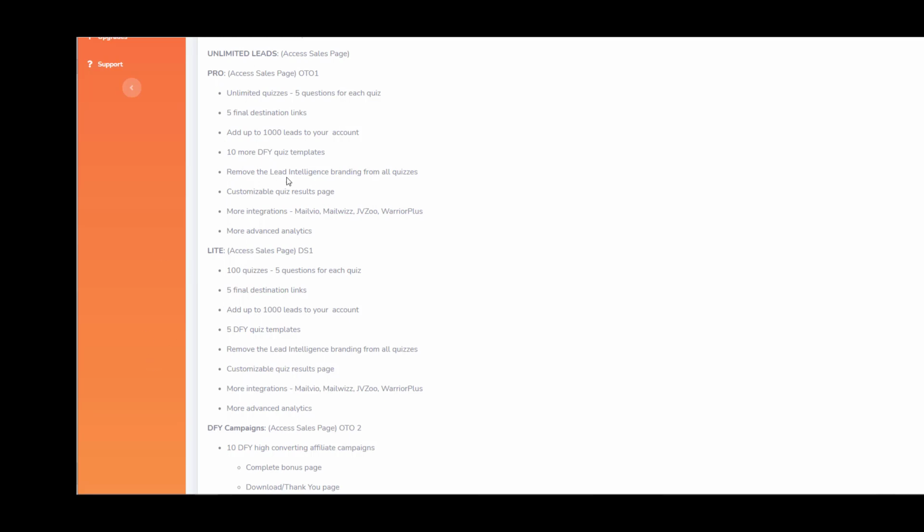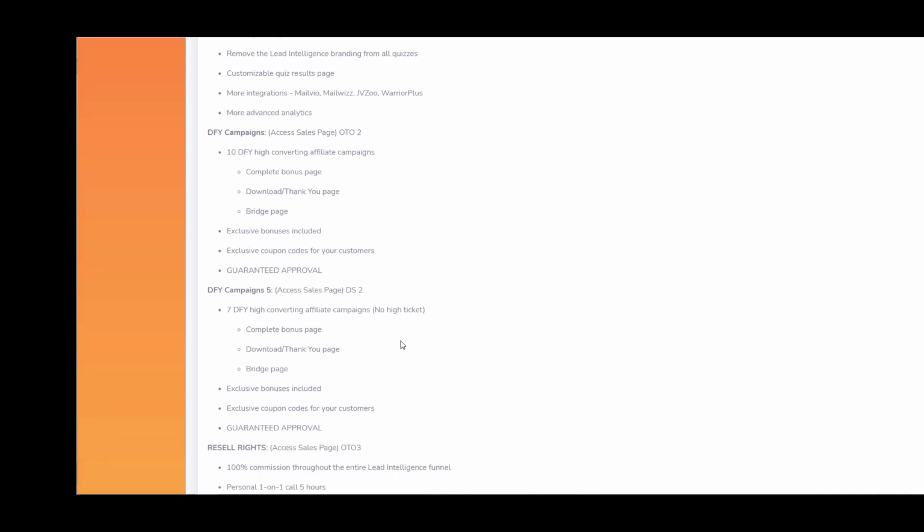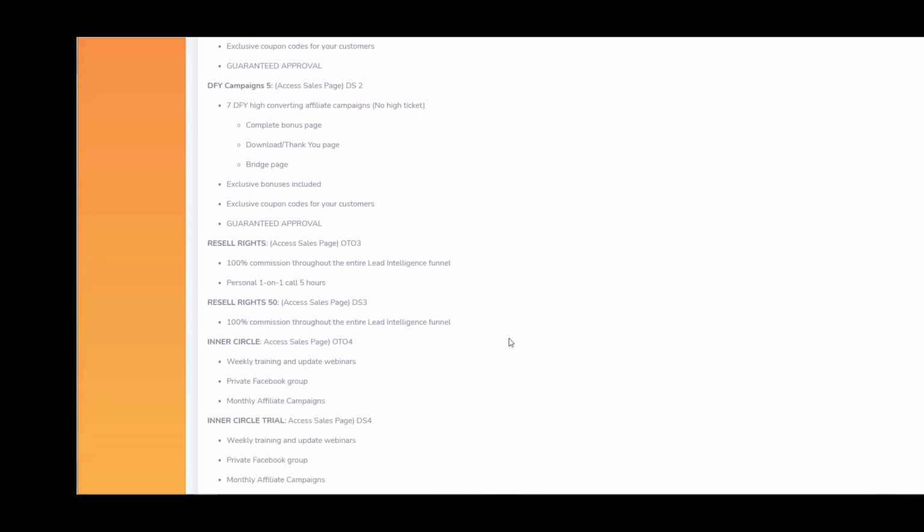So that's the difference between OTO 1 and the downsell. The done for you campaign, OTO 2, and the downsell 2. The only difference is there's 10 done for you affiliate campaigns here. And remember, we haven't even seen the campaigns, because you must buy OTO 2 or the downsell of 2 to get any affiliate campaigns. There's 7 here, and you get a complete bonus page, a thank you page, and a bridge page, exclusive bonuses, and it's all the same for the rest of that.